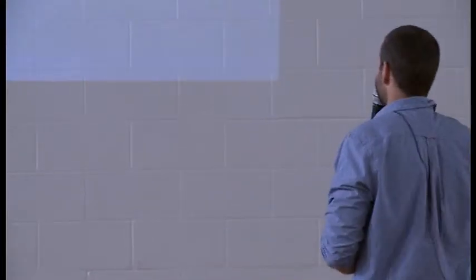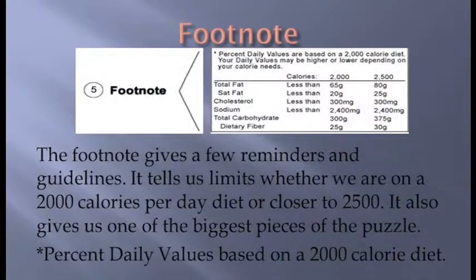All right. Each nutrition label has a footnote. And you'll see here, this starts leading into the percent daily values and how much we each need. Most of them are based on a 2,000 calorie diet. This one kind of helps you out for those of us eating more than 2,000. It just gives you rough estimates of how much more you might need than the average person.